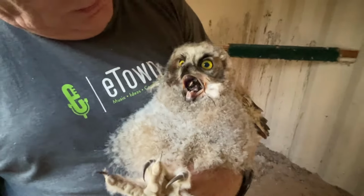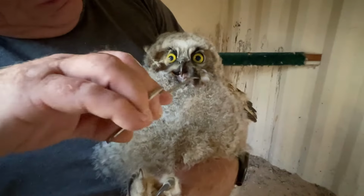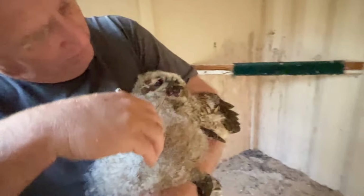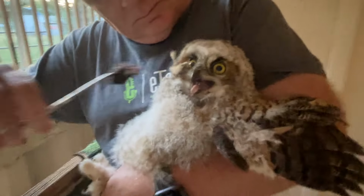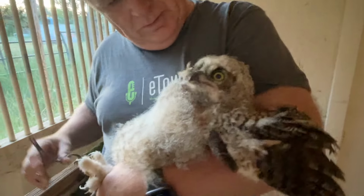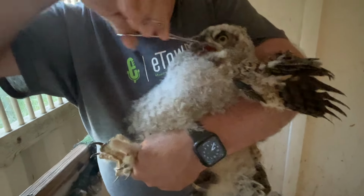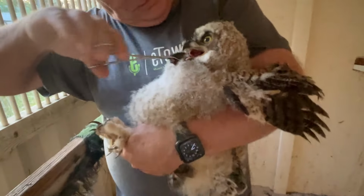There you go. Big, big yellow eyes. Yep. Little baby horned owl. You can bite hard. That's a baby. That's a good baby. Yeah, good boy. There you go. So he fell out of a nest up in an old rock church. Yeah, up in Payson, Utah. And it was by a park where all the kids hang out.